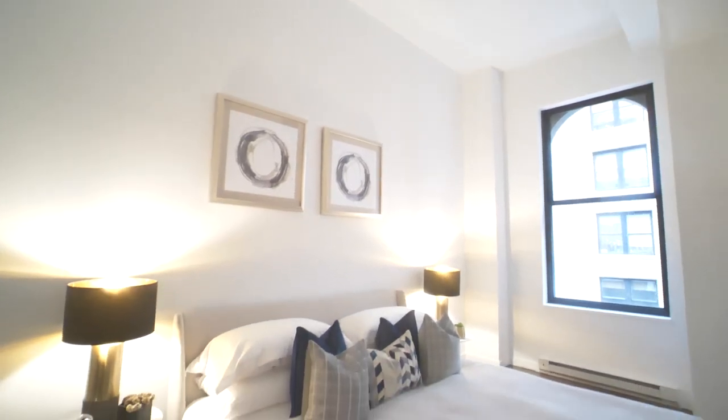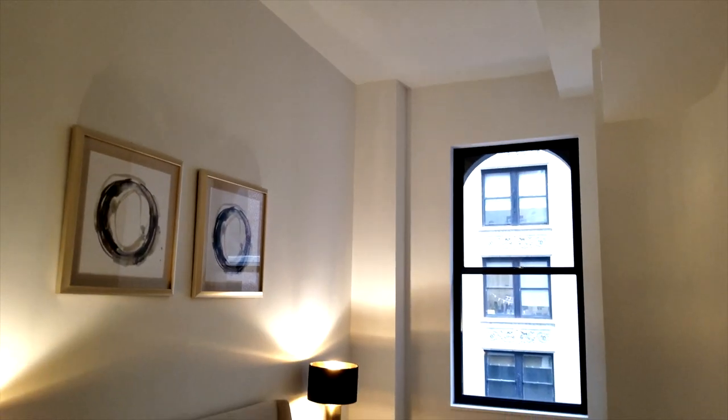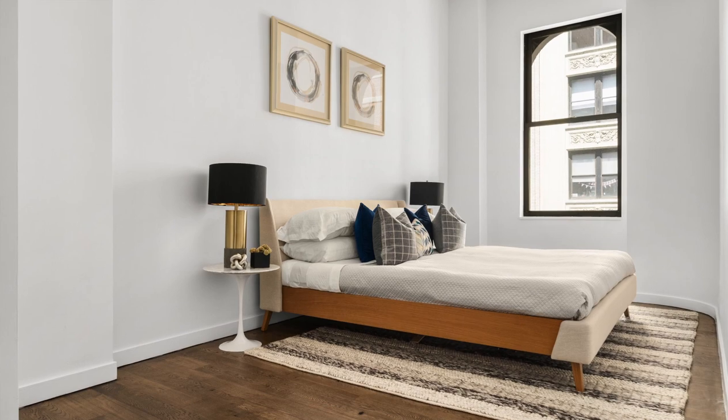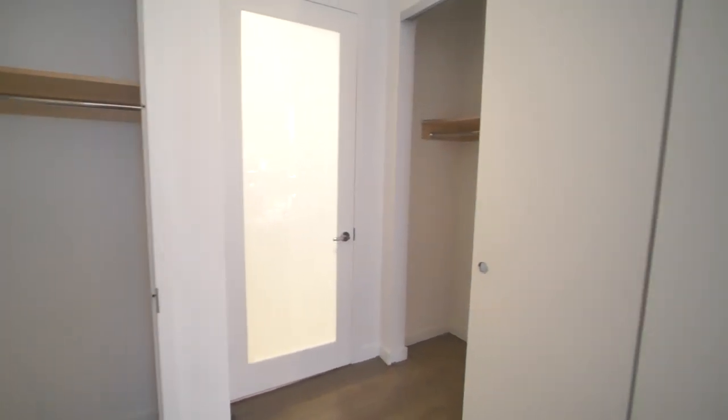Welcome to the master suite. You can see here we have continuing 12.5-foot ceilings. We also have another one of those gorgeous arches overlooking to the north of 37th and our Beaux Arts building. We've got a king-size bed in here. You could easily fit a few more furniture pieces or a desk. And we've got two massive closets. Let's go take a look at the bathroom.